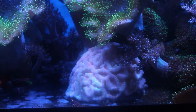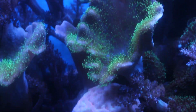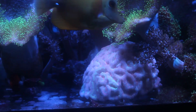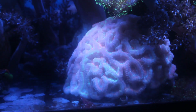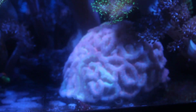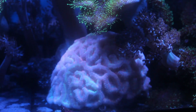My Wilson eye has bleached out a bit. I'm not really freaking out because it still looks really good. There's a lot of polyp extension and it's eating well, and you can see it's shaded by these other soft corals. So I'm not really sure what the issue is. My tank does run in the high 70s, so I don't think it's too warm, but I'm not really sure.